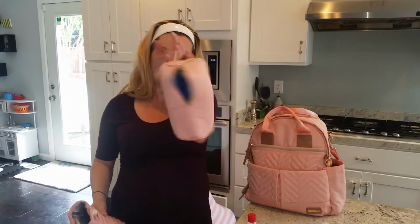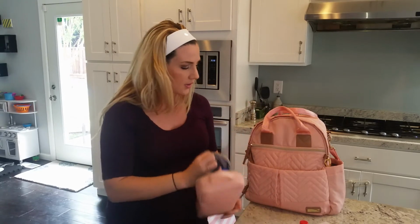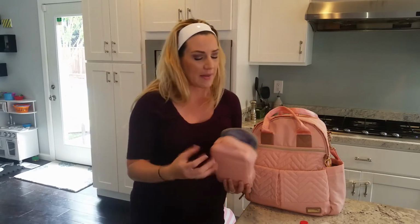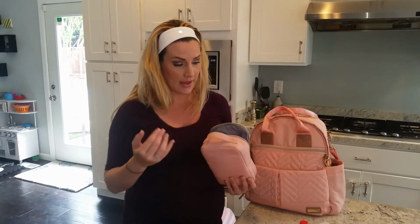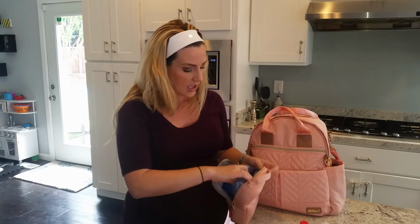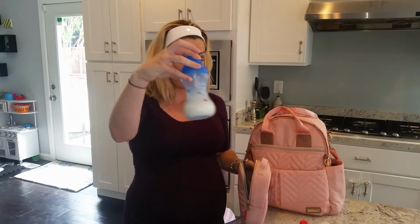So then this is the final piece, which also doesn't work for our lifestyle. I don't know if this is for sandwiches, or, I don't really know. Maybe this is for diapers, and I just thought it was a cold pack, because I'm trying to make these pieces work for what I need. So I'm like, I need a cold pack to carry milk in. Let me see if this works. It doesn't. So I like to carry this ice block and this sippy for milk.